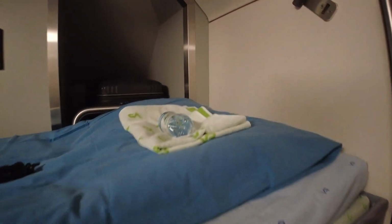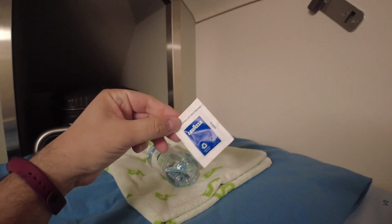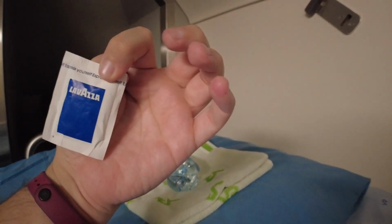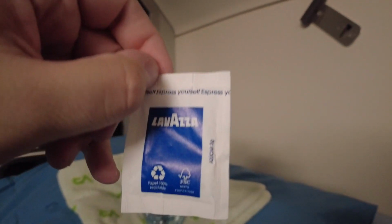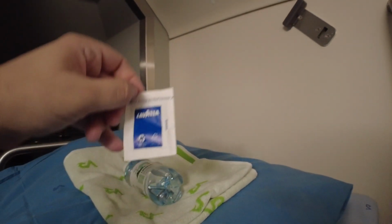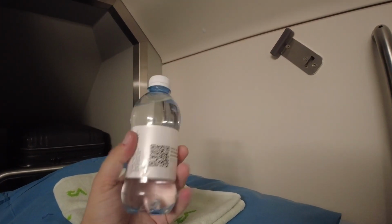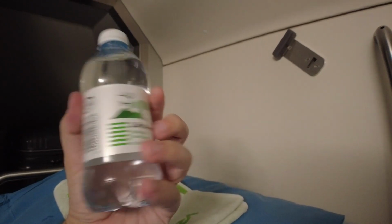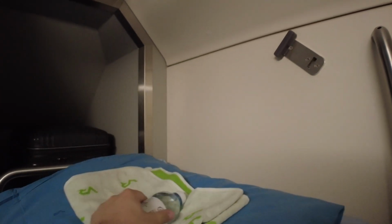Here we have a towel, some sugar, I think, because it's written here in Spanish, sugar, azúcar. I don't know exactly why in Spanish. And a bottle of water. We suppose it's a bottle of water. Yeah, spring water, which is quite nice.